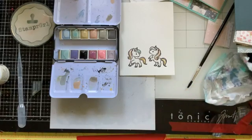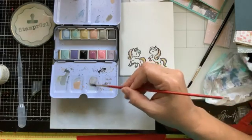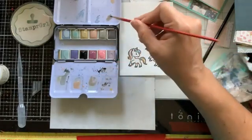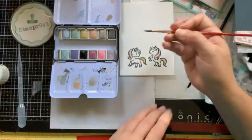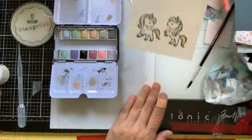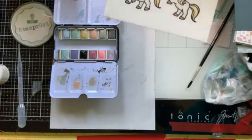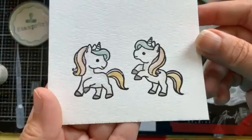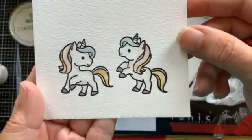Okay. So I'm going to go back to my gray and to my wash of my gray, which is just water added to my gray. So let me show you where we are right now. Okay. I know, I love that mauve. This is where we are right now, which I am loving.